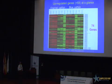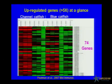Clearly you can see 3 replicates here without infection. After infection, shown here, many genes are way up-regulated. On the right is blue catfish, very similarly 3 replicates, highly regulated in here. But you do see differences between channel and blue catfish.